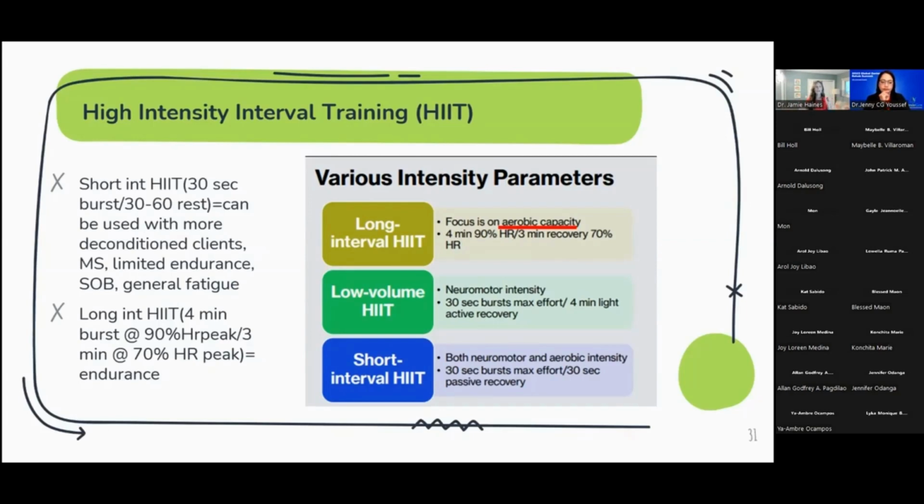If you want neuromotor intensity, so I'm just really working on thinking about movement and retraining something, you might do 30-second bursts and then go 4 minutes light. So you might tweak this for someone who's just really early recovering. We're going to do hard work, and then we're just going to do something for a little bit longer, and then work hard. So you might adjust the high to low intensity.